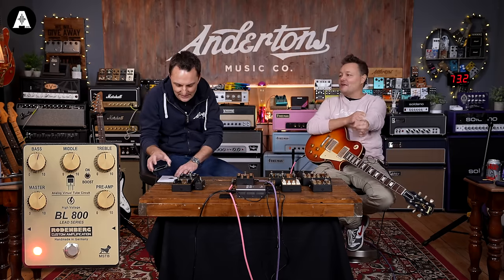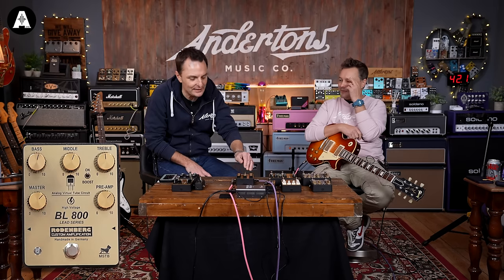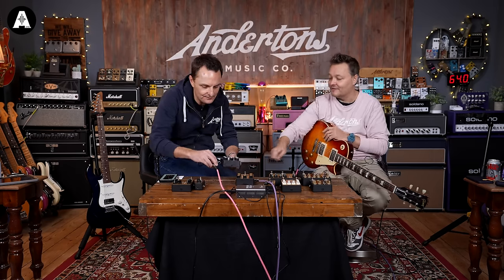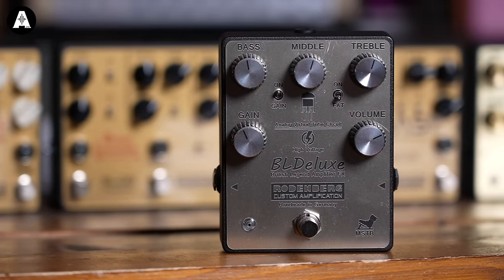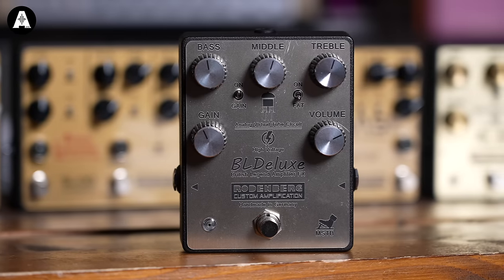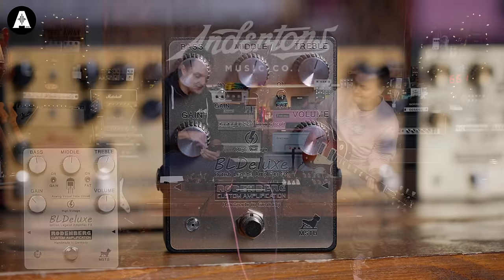That's a great rock sound. That is £199. That's a good price anyway. Let's try this BL Deluxe. Okay, so this is the BL Deluxe. Bizarrely, this is the most expensive pedal from Rodenberg, even though the Lukather has more knobs and switches on it. It's not as expensive. Don't know why that is, but it is what it is.